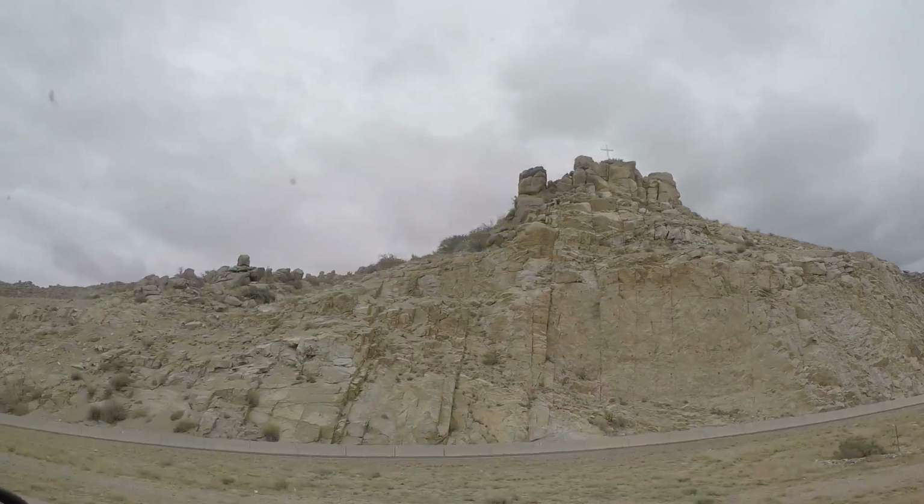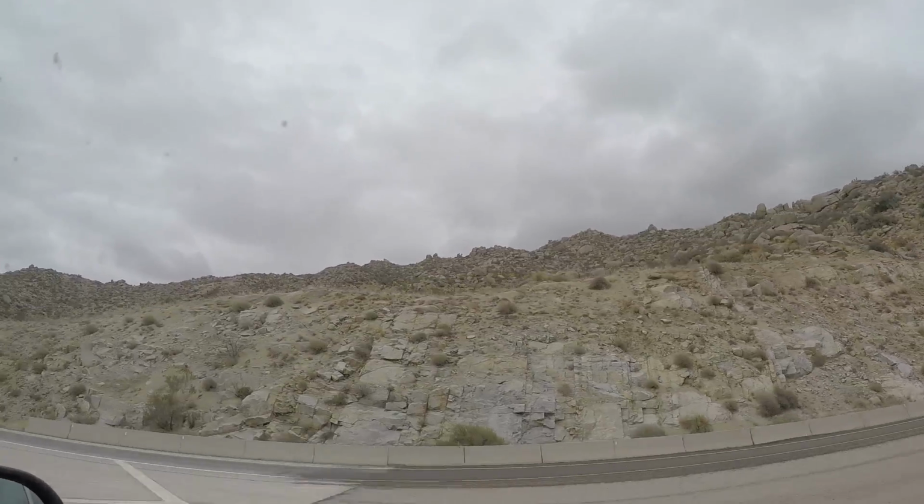We're outside of Albuquerque. It's just one big rocky mountain.